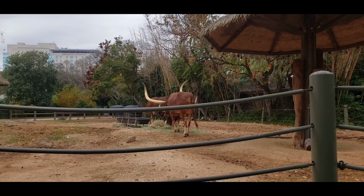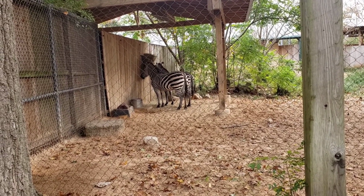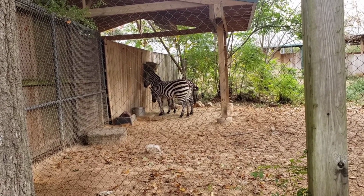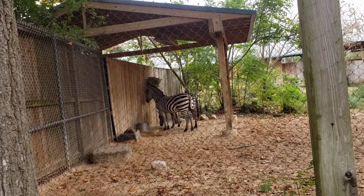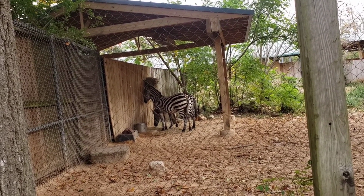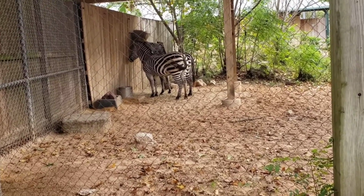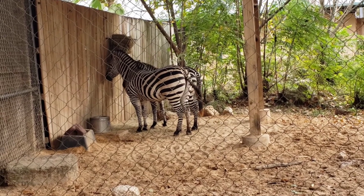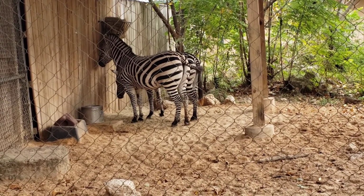Here are some gigantic cows. I do not remember what type they are. And these cute little zebras. Zebras are the best. Let me know, do you call them zebras or zebras? Because I've heard it said so many different ways depending on where you're from. In the United States, they're typically called zebras. But in places like Australia and all over the world that's not America, they're called zebras. So I would like to know, what do you call these animals right here?